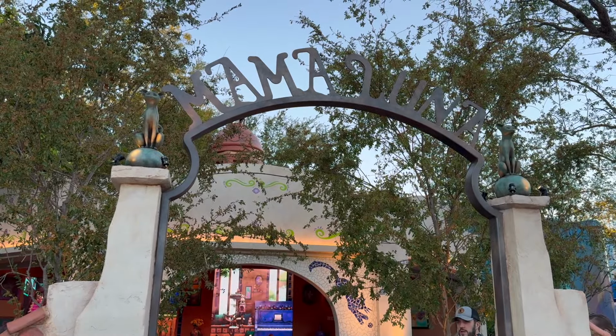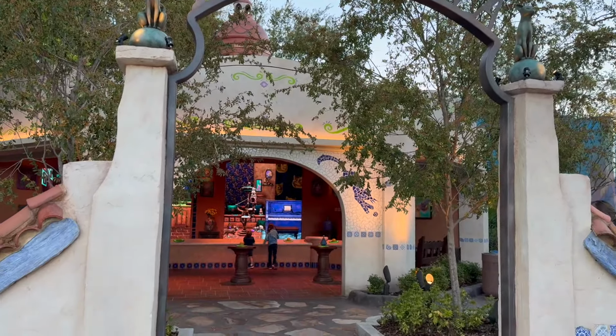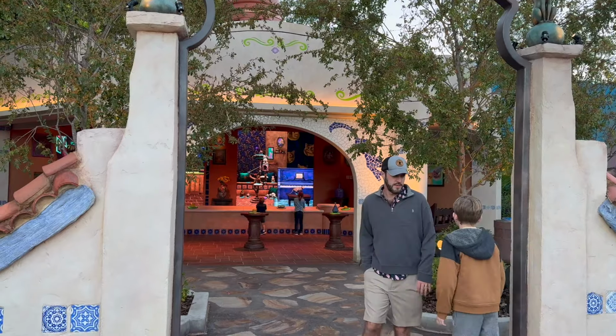Another little interactive area called Mama Luna. And I believe this is a Puss in Boots themed area.